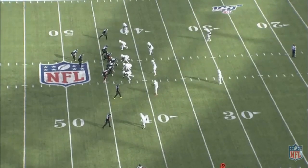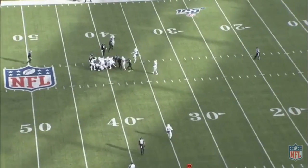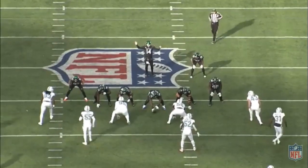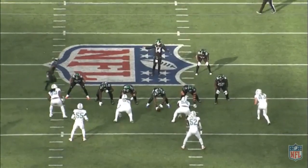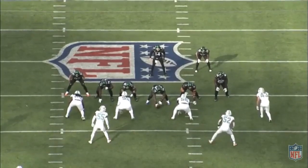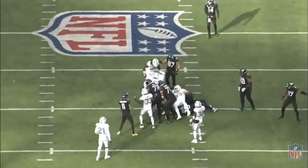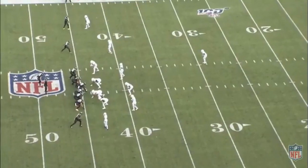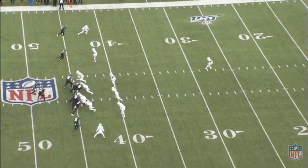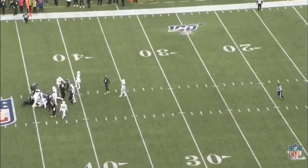Look like the Jets right here. Jets. He got up in there. See, 52. He matched up on him. Good job, boy. Yeah. Recognizing. Got right there to Le'Veon, man. Got up in there. I like it.